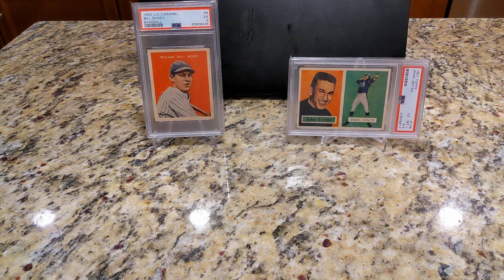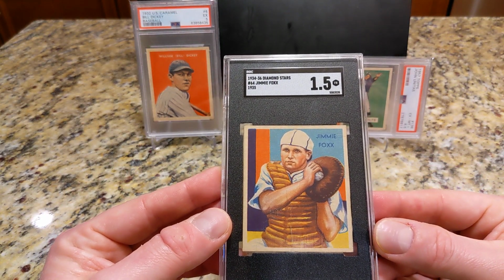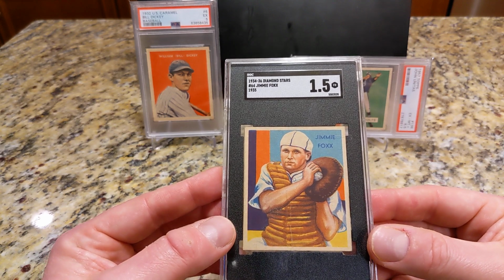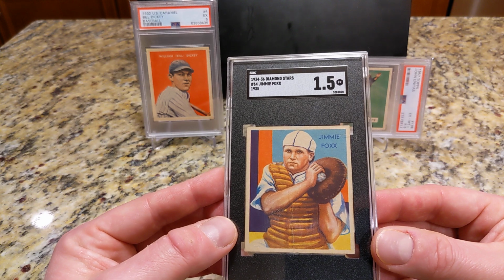And the first up is a card that I was originally looking for at last year's National. And it's this 1935 Diamond Stars Jimmy Fox. Now, it's a low grade. There was actually a very nice PSA 8 copy that became available after the National from a big time card dealer on Instagram and eBay.